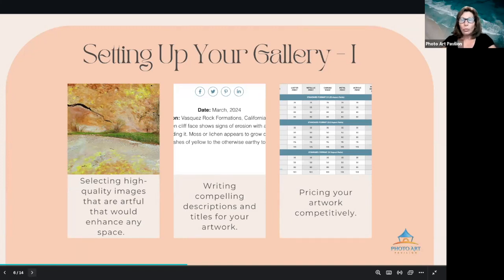You also want to write compelling descriptions and titles for your artwork. If you're not doing this, you are putting yourself at a severe disadvantage. If you happen to get click-throughs coming through from your social media, or perhaps a direct email campaign, that's wonderful. But that's one way of driving traffic to your online gallery. The other way is through good old-fashioned search engines.